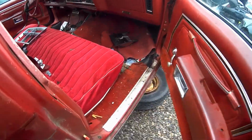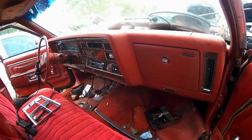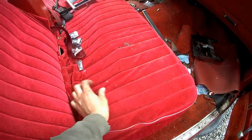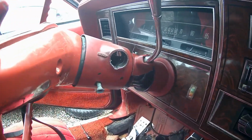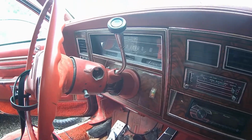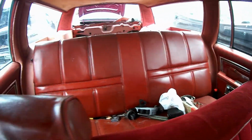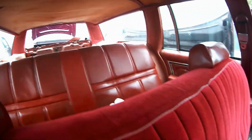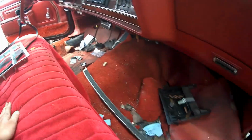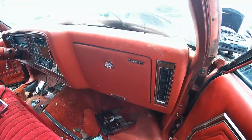Door don't want to open. Looks like most of the dash is still there. Seat's been recovered. Column's broke. I mean, somebody stole it. Rear seat's still there. Piece is gone back at the rear gate. Nothing in there.